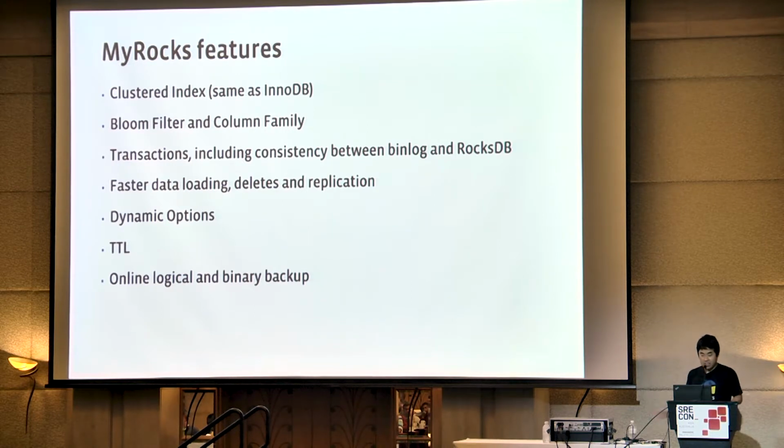And we can change most of the RocksDB configurations without restarting the MySQL database. And we also support TTL. TTL is a feature of HBase. It deletes data without running any scheduled jobs, automatically purging data when hitting a specific time, which is pretty good for time series databases. And we also support online logical and binary backups. So we added several features so that we could run it in our main MySQL database.